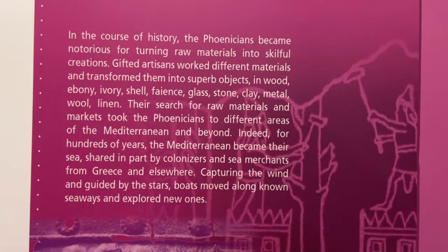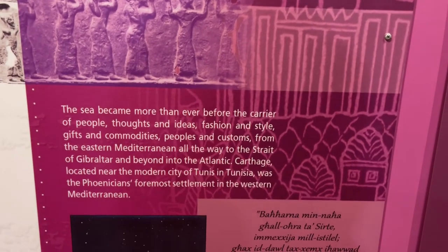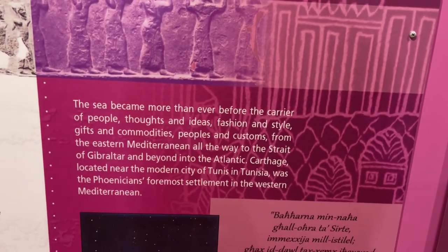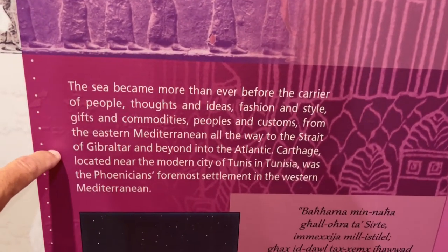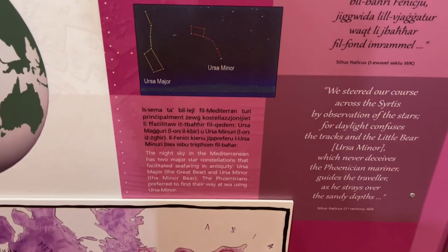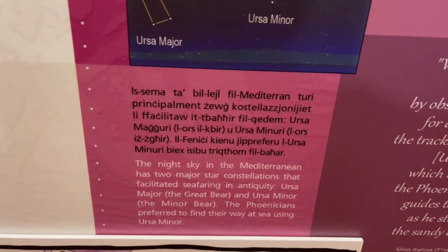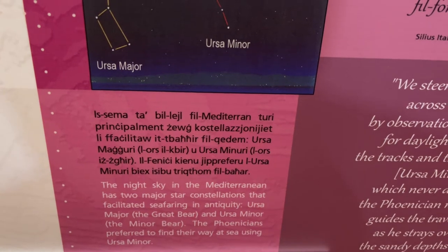Seafaring, so we got better. Now we're sailing. Instead of people just sailing to us, now we're sailing to other places. Carry people, thoughts and ideas and fashions, styles, customs. From here, let's see. Back to pressing buttons.